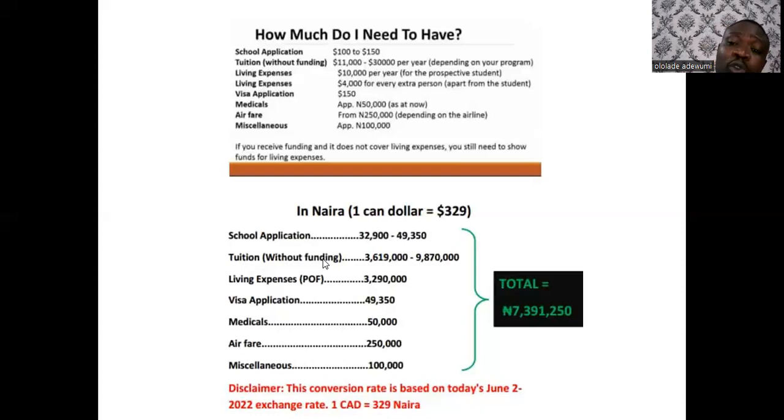So maybe while you are trying to source for the Canadian dollar, you can go and buy at the black market rate. I don't know. But take note that I'm using the official rate, which they will also charge you on when you are paying for school fees, paying for visa and all of that.